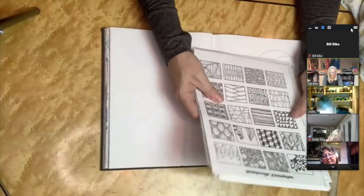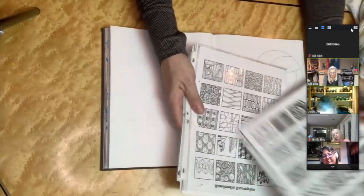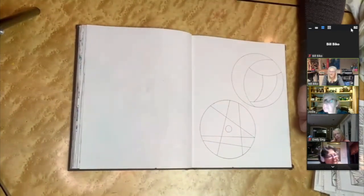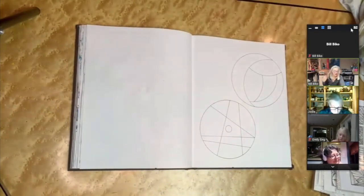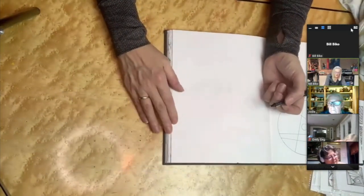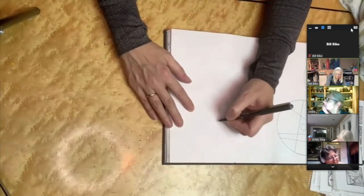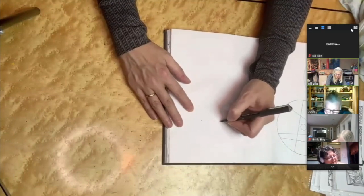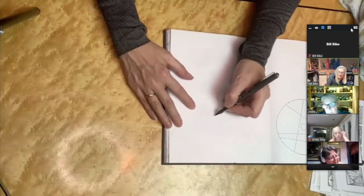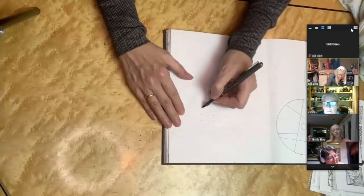Okay. One of the ones I'm going to show you is probably one of the most common Zendoodles that you find, but it's kind of nice to teach it just because it's a bit unusual. So I'm going to do that. Maybe I'll do it on this side so that you can see. What you're going to do is create sort of a grid of dots. It's kind of like connect the dots. And I'm doing this fairly big so you guys can see what I'm doing, okay?